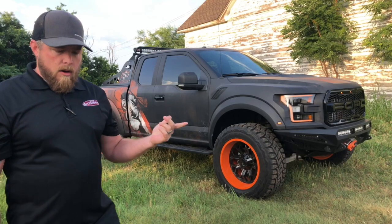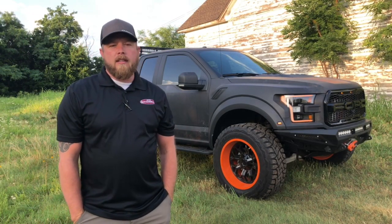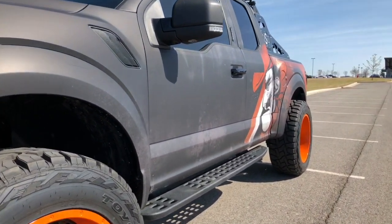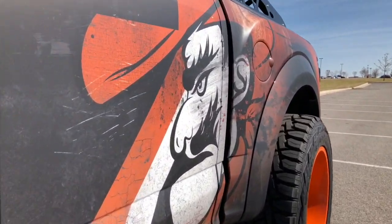Then we kicked it to our boy down in Florida at Skeppel Designs. Had him build us a custom wrap for the guy. Did a fantastic job. It's a killer look. It's all vintage looking. The guy just did a really great job.